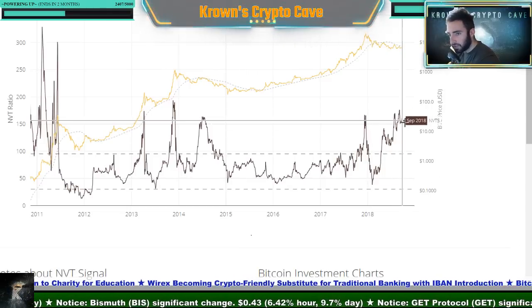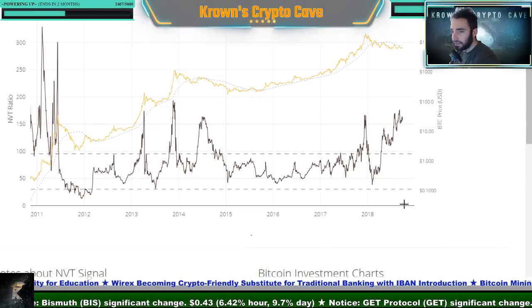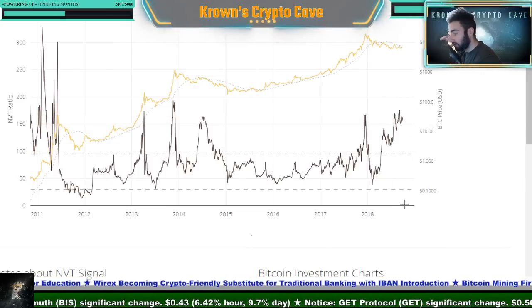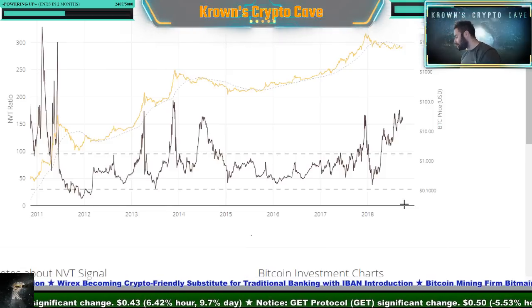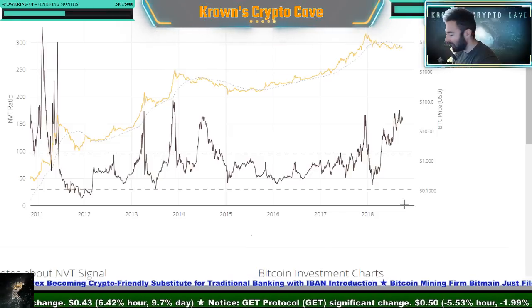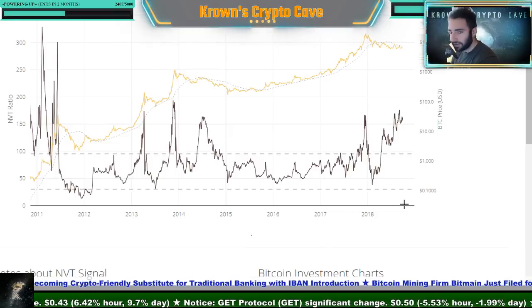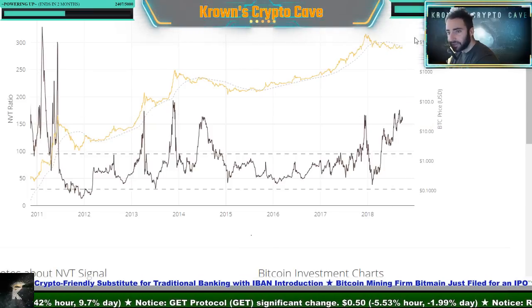In fact, Bitcoin is at one of the highest levels it's ever been at on the NVT signal, and not really representing it just yet with price action. So this also makes me skeptical. It makes me a skeptical hippo, a skeptical panda, or whatever. I don't know. That makes me a sad panda. But again, just another thing aligning with that idea.